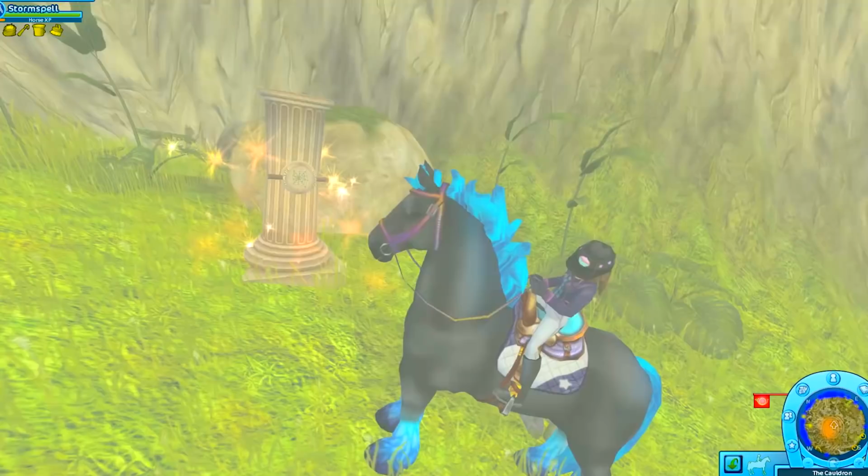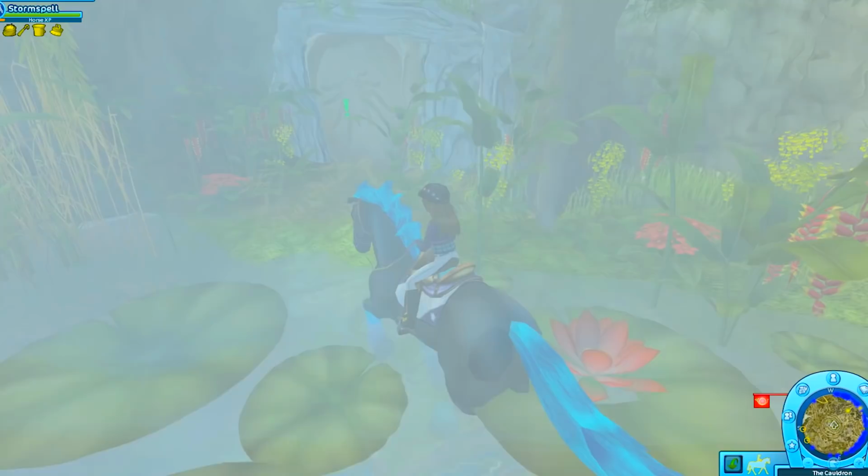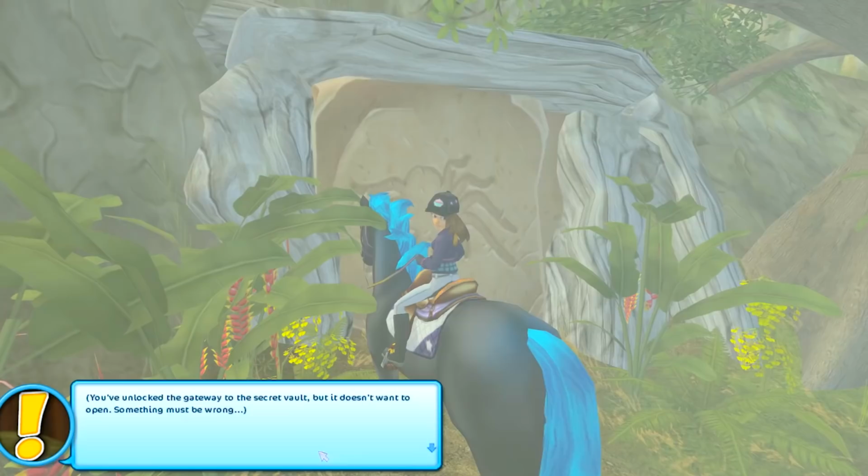Wait a minute, this one has a little spider web on it. Let's pull this one. Oh, it's turning. You solved the puzzle. Oh no, it's shaking. You guys, here we go. We're gonna go in. Are we ready? What can be behind there? I hope a whole bunch of spiders don't come crawling out. Okay, ready, set, open. It doesn't want to open.